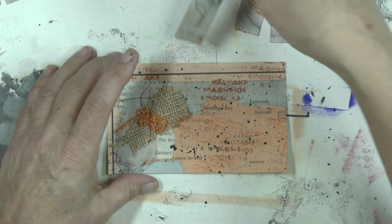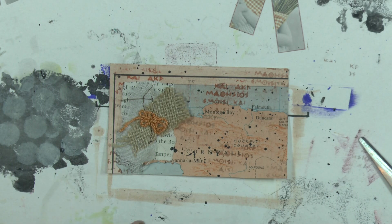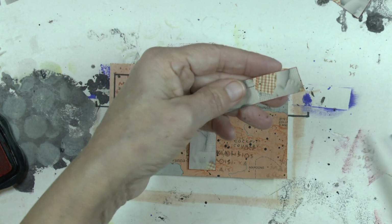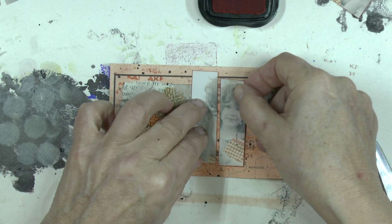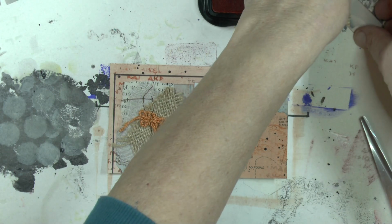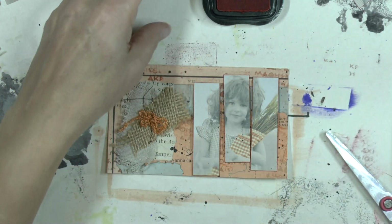Well, I got them a bit smaller. Piece of this. Like so. And from the bottom, like so, a bit smaller. Down, up, and a piece from the top, little piece, like so. I think that's okay.